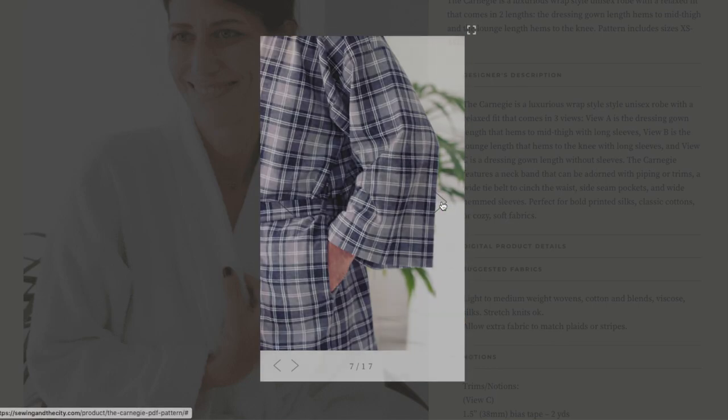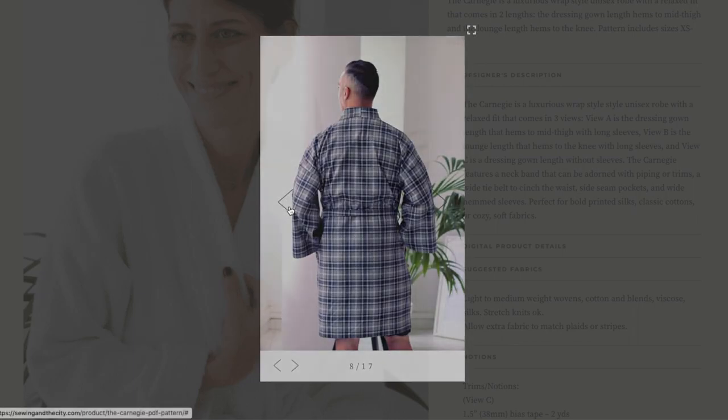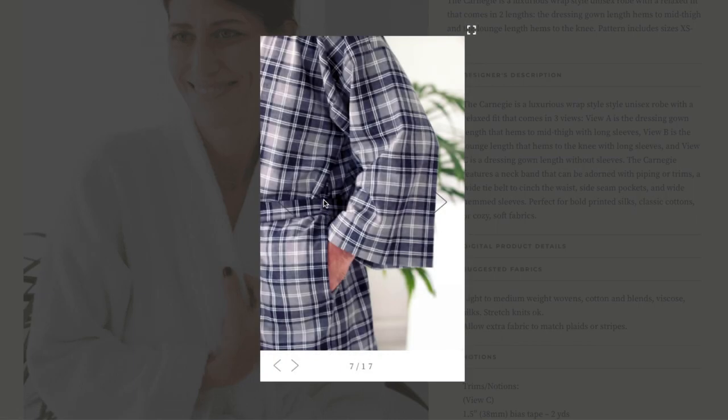Here is some kind of, I guess, flannel. Were those belt carriers? Actual belt carriers. Love that.